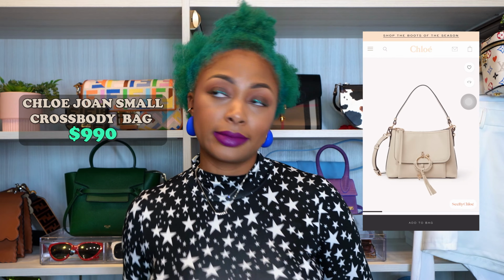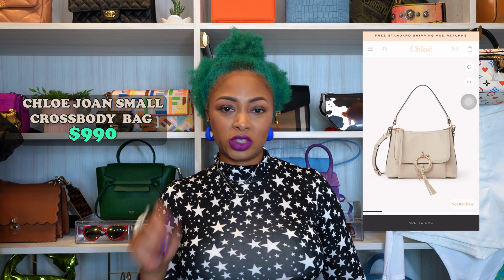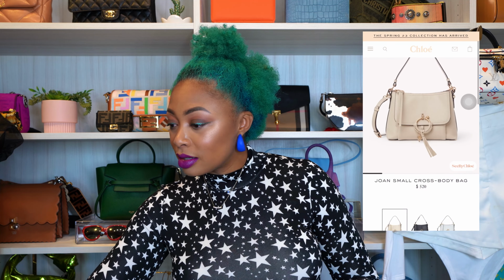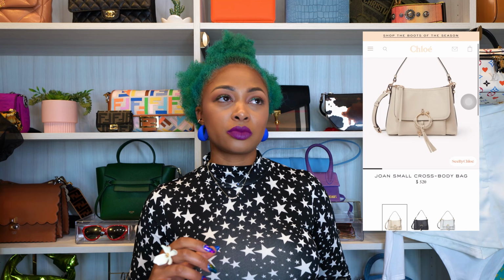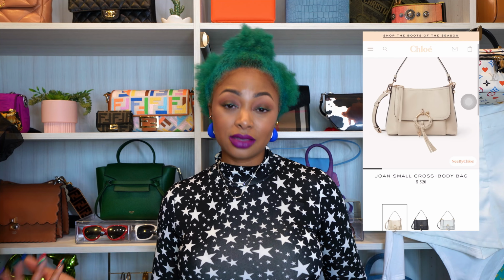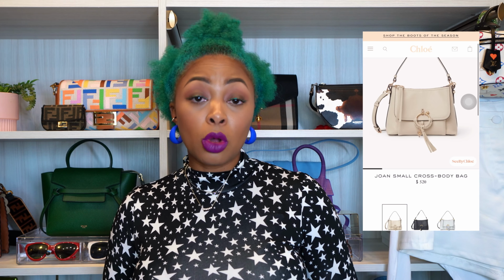Next is from Chloe, or C by Chloe. Honestly, I feel like it's kind of the same thing. It's just like a sister brand or something, kind of like Versace and Versace Jeans. Anyway, this is from C by Chloe, and this is the Joan small crossbody bag. If you don't want to spend money on Chloe, even though Chloe I feel is more reasonable compared to other brands, there is the C by Chloe line. That is cheaper, maybe half the price, one third of the price, as you can see. But this is the Joan small crossbody bag.